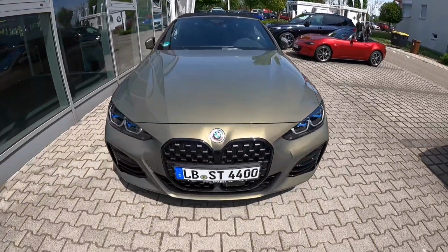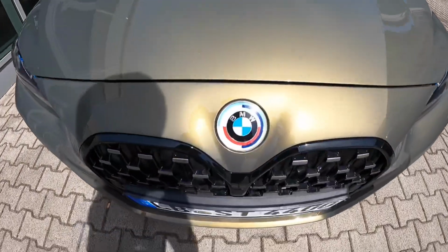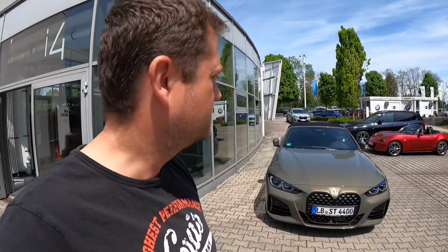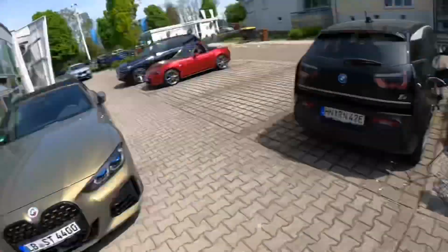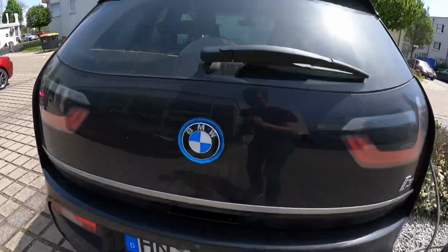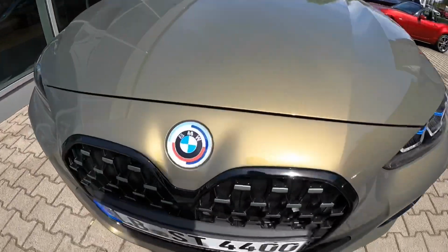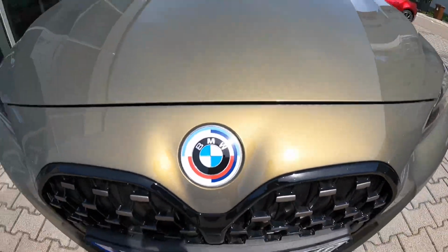And also the, let's say, questionable new special BMW logo. I think, if I know that right, if you pay additional money, you don't get the standard BMW logo, see on this electric i3, but you get the special logo. Do you like that? I don't know if I like it. It looks special for sure, but.